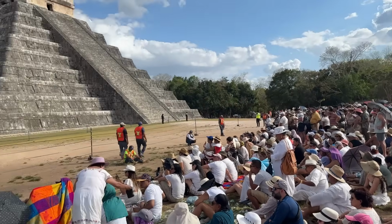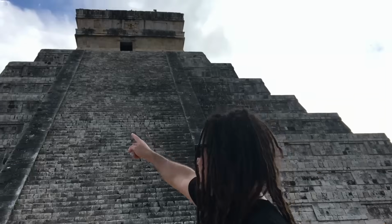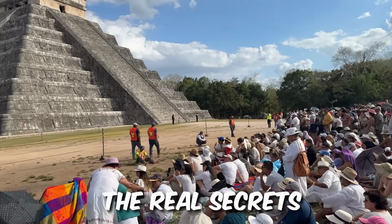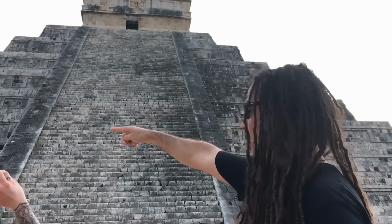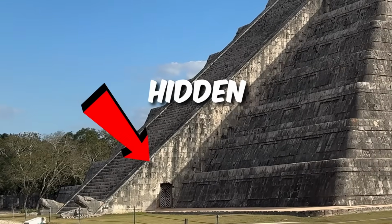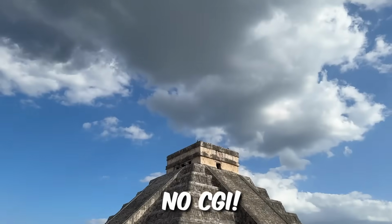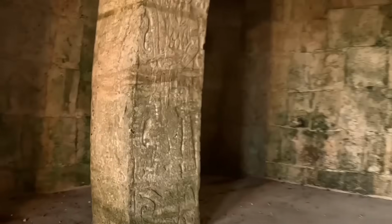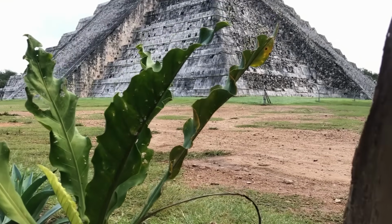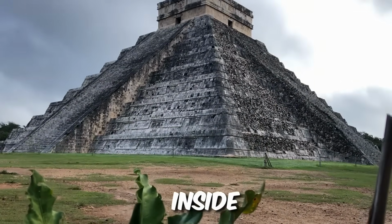Sure, he got a drone to fly to the temple at the top. Impressive, but that's not where the real secrets are. What he didn't see is what I saw. Not through the top, but through a hidden side entrance. No drone, no CGI, no $1 million budget, just boots on the ground access even MrBeast couldn't buy. This is what's really inside the Forbidden Pyramid of Kukulkan.